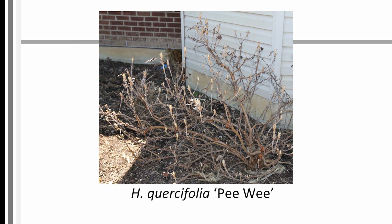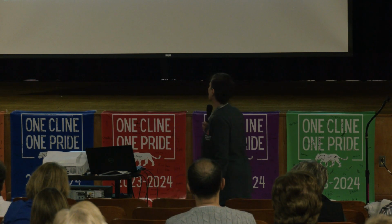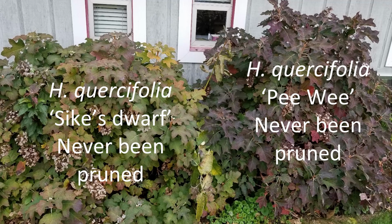And the nice thing too, you can't really tell from pictures or from a distance, but they do have peeling orangish bark. So you get that kind of flaky bark to it. So it also has a really nice bark on our oak leaf hydrangeas. There's Sykes Dwarf and Pee-wee. Pee-wee does have much nicer fall color.